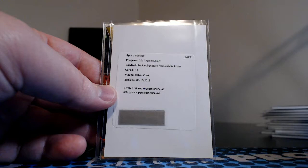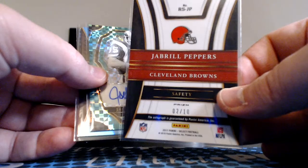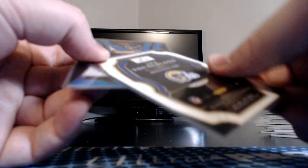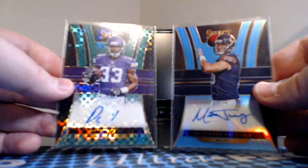Dalvin Cook, rookie signature memorabilia, one of only two redemptions we had this case. Gold, Jabril Peppers auto, that one's 2 of 10. Emerald, Jack Youngblood, that's just an awesome card right there, 5 of 5. And we had a couple of big boys in this one. We had Mitch Trubisky, numbered 15 of 15. And the Dalvin Cook is numbered 5 of 5. Emerald auto there on the Cook.